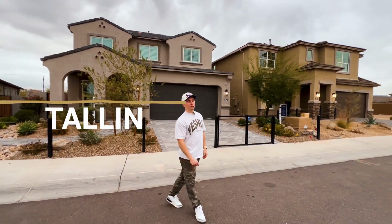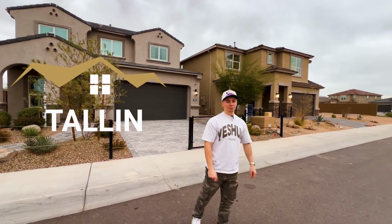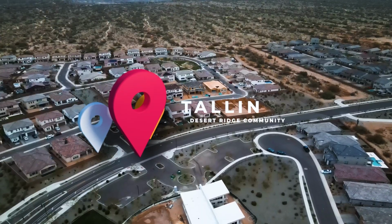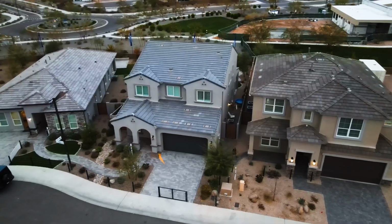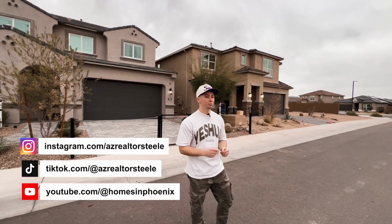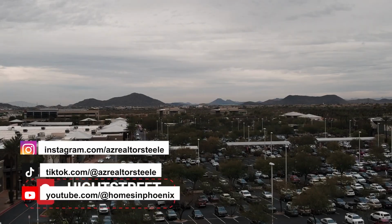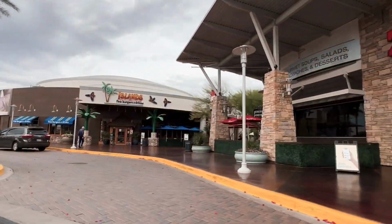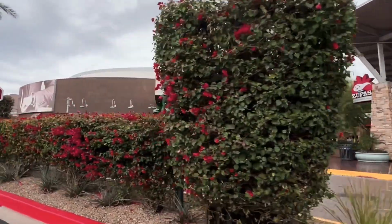Hey guys, today we're at a brand new neighborhood called Talon within the Desert Ridge Master Plan community. People love moving to Desert Ridge. There's tons of shopping. We've got High Street, we've got the district at Desert Ridge Marketplace, and it's just aesthetically pleasing here. So my name's Steele.